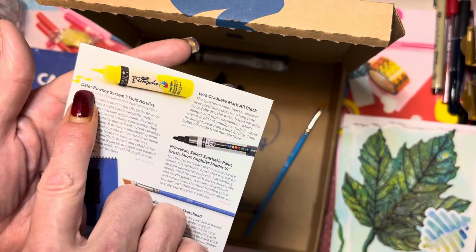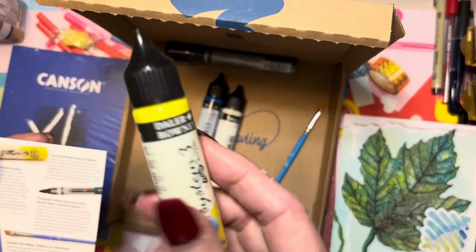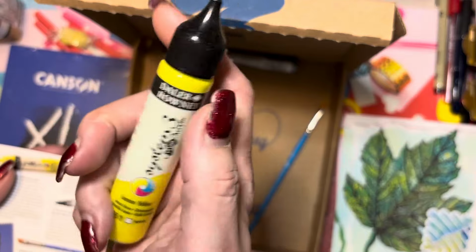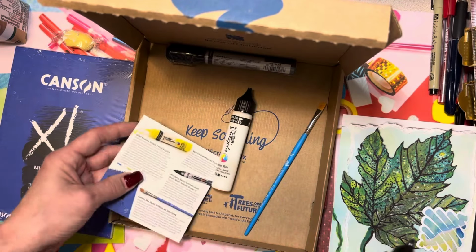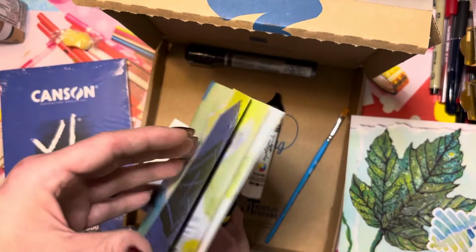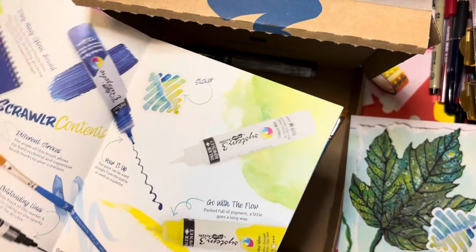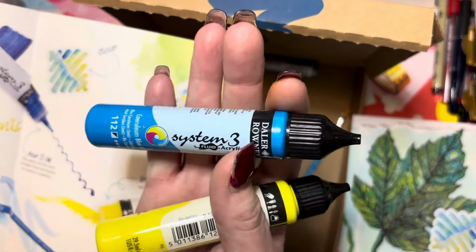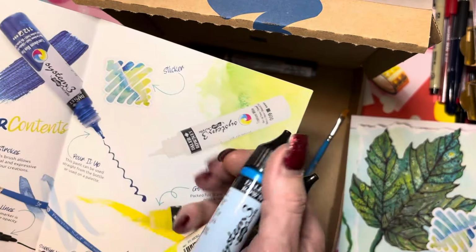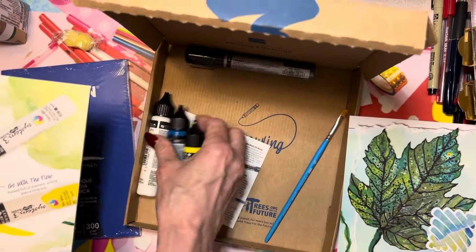So it tells you about, these are Daler-Rowney System3 Fluid acrylics. So these are actually acrylics. That's lemon yellow. And the book actually tells you inside how to use them. Like, that was one of the things that I really enjoy about it. Go with the flow, packed full of pigment, a little goes a long way. So, you know, you put a little bit down. Here's the blue. That doesn't quite look like that color, does it? Not to my eyes anyway, but that's fine. And here's white. And then, what is this here?